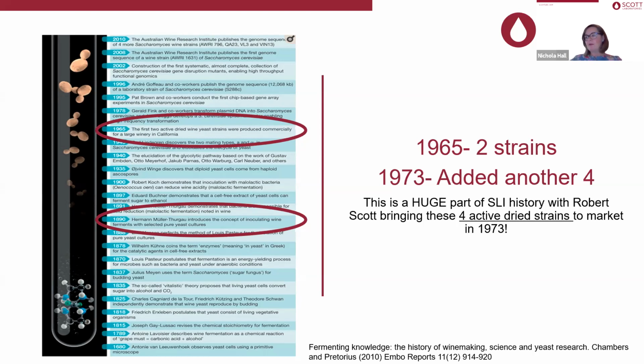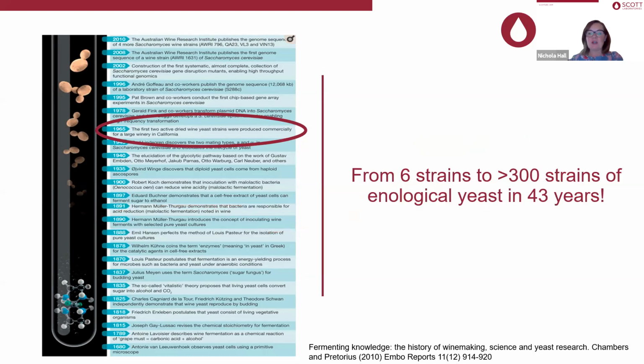So in the history of yeast and in the history of winemaking, the advent of enological strains in an active dried form is a relatively recent innovation. We've gone from about 6 strains to more than 300 strains of enologically important yeast in about 43 years. So out of all the yeasts we could have chosen, I said right at the beginning, there's more than 8 genera of yeast. The genus would be Saccharomyces or Candida or Hanseniaspora. Why did we specifically choose Saccharomyces?